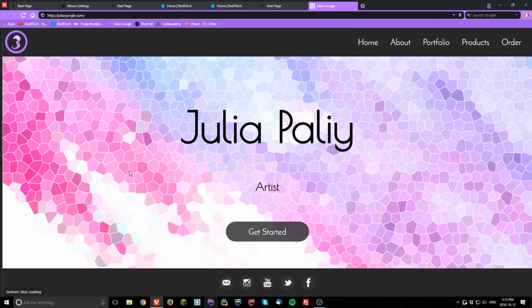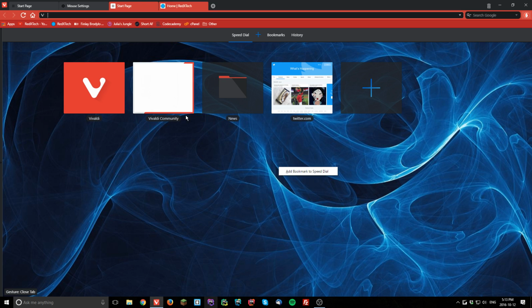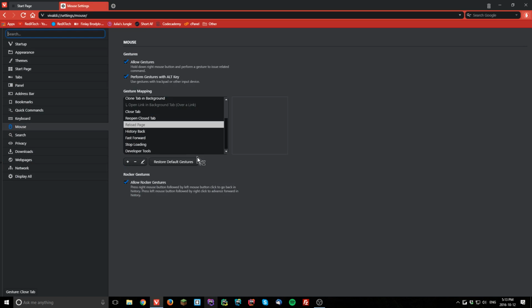Well, you can stop a page from loading by doing that with it. Like going up. Yeah, up and up, but yeah, it's pretty cool. There are so many more things as well.